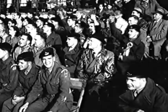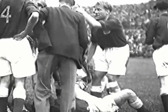This is the incident that prompted the legend. The 25th of May 1952 saw an international between Austria and England played in the Austrian capital, Vienna. With time ticking away, Matt Lofthouse bravely risked injury from the onrushing goalkeeper to snatch the winning goal.